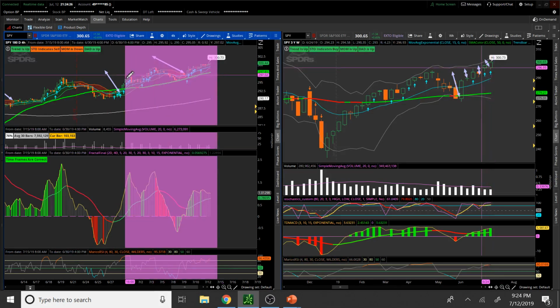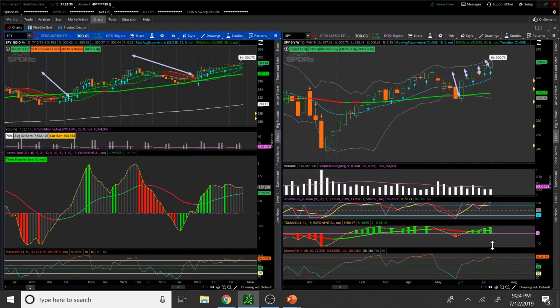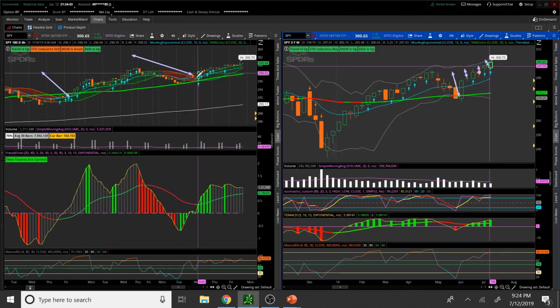So here's this other one, right? Continue here. You can still see now we're kind of in overbought territory on the SPY. MACD is still up on the weekly, so this was a good entry right here. You can do call options, you can do whatever it is, debit spreads. I prefer debit spreads. I'm starting to really like them just because of the risk reward.